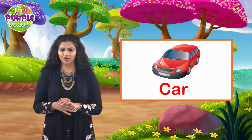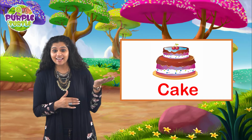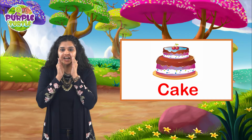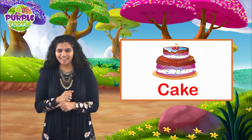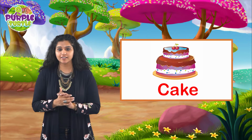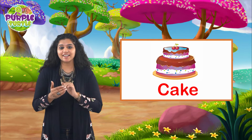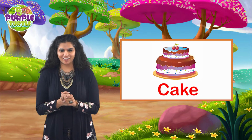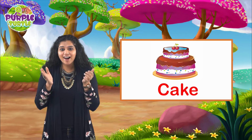The next word we are going to learn is C for cake. Let's repeat it once again. C. Cake. It is what you cut on your birthday. Cakes are made in many flavors. Who makes cakes? A baker. My favorite flavor is chocolate. What is yours? Oh, wow.